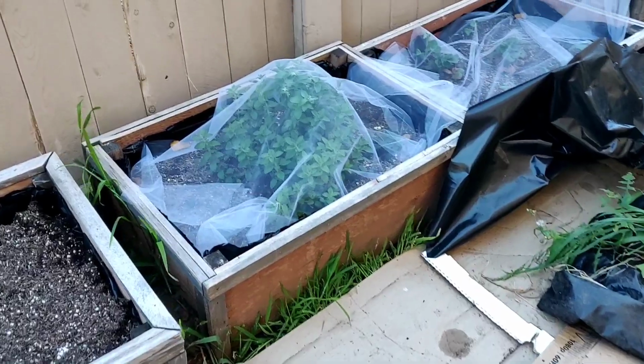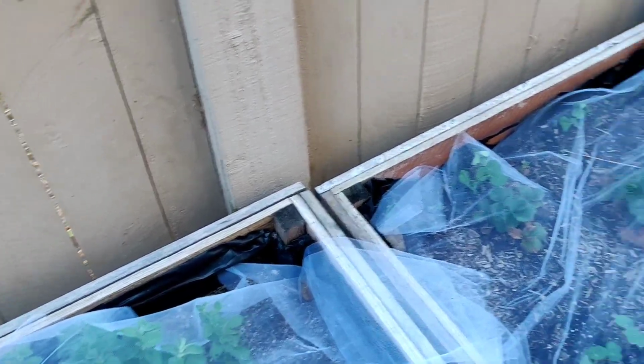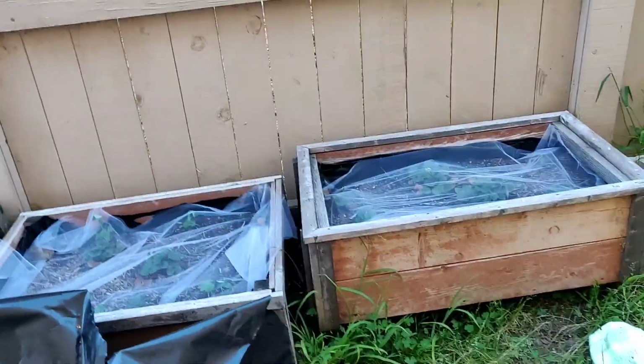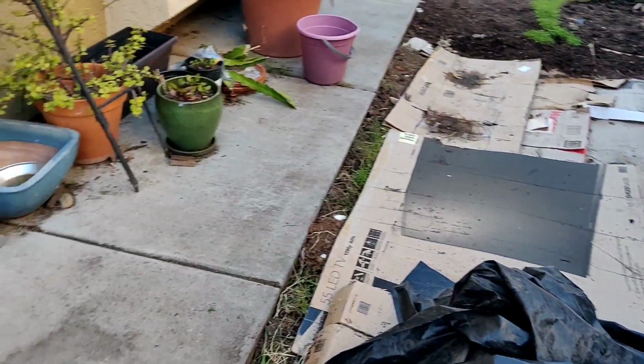I'm really excited about what's happening over here because all of the peas that I planted are coming up, and there's nasturtiums that are coming up too, and I've never planted those before. I don't know if I'm gonna like them because the way that the taste has been described seems like it might be a little too bitter or peppery for me, but I'm willing to give it a try.